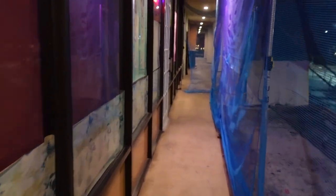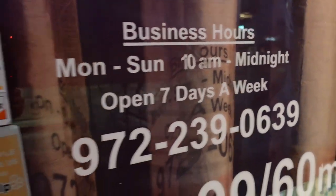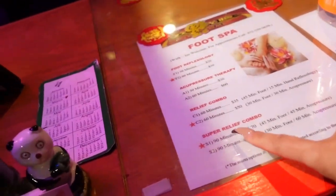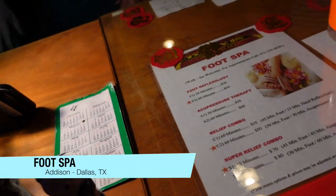This little construction got it looking a little ghetto, but it's okay. See, I'm not lying. It really stays open till midnight. Hi. How are you? I want the S1. Okay. The S1. Okay. Thank you. What's up, girl?